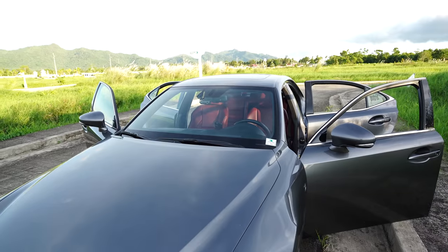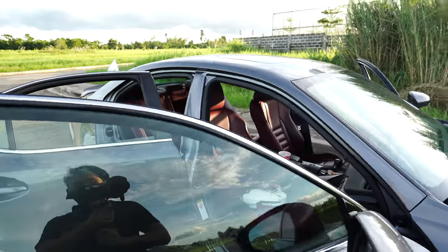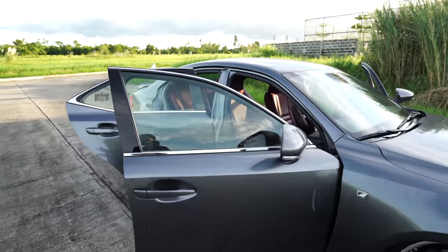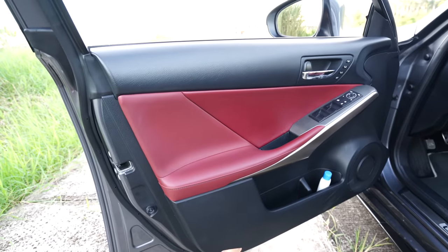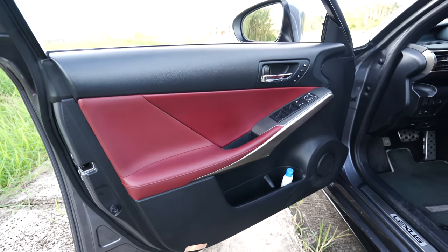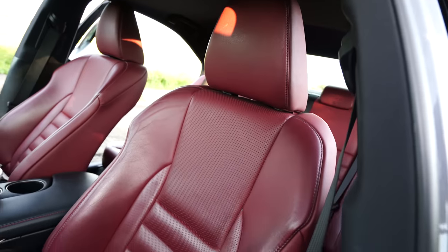Looking outside the car with a distinct interior is like a great impression for me. One of the key features na nagustuhan din ng girlfriend ko is ang ganda ng interior ng kotseng to. So let's discuss. Let's start off with the driver's side of the car. On the side, we got red leather on the side trims. We got a nice F-Sport leather seats na kulay pula.